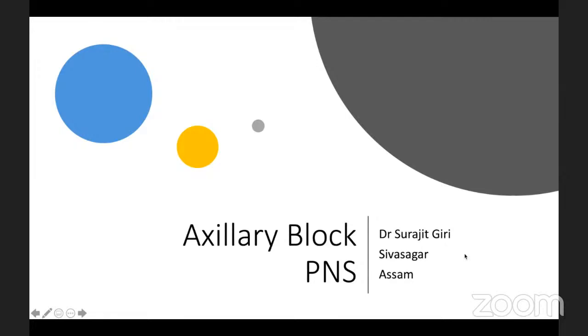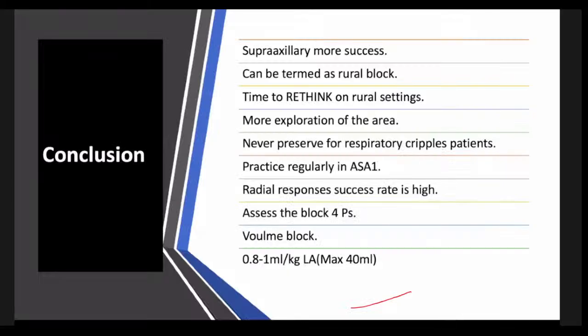So ladies and gentlemen, role in our clinical practice, especially in the rural and remote areas. So in 12% was needed LA infiltration by the surgeon. So I want to draw the attention of all anesthesiologists, the researcher.